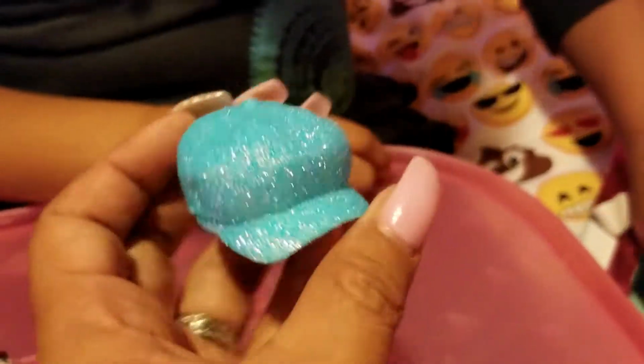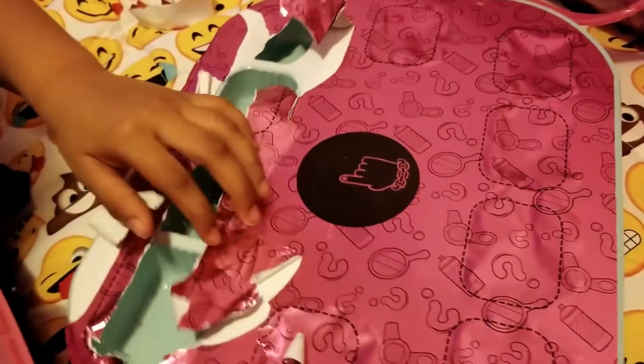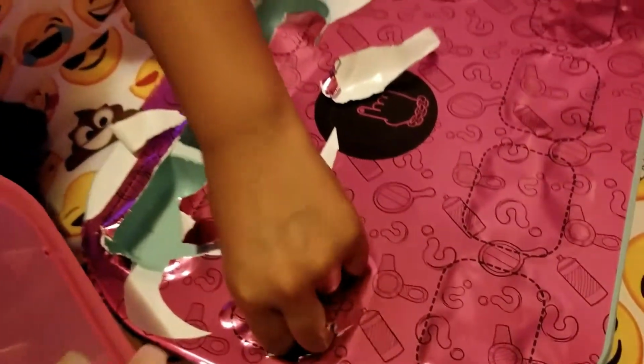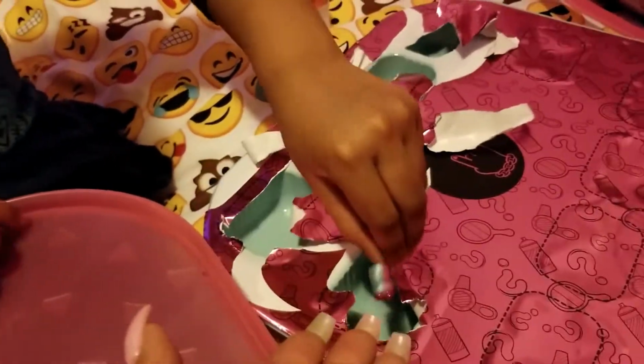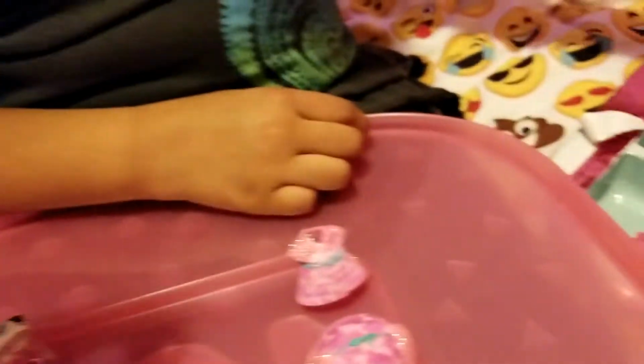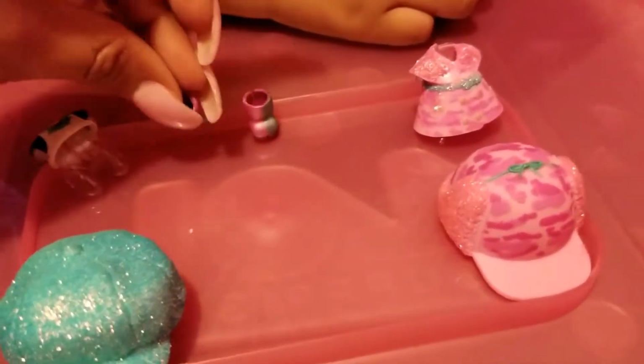Let's see. Oh my goodness. This hat is so cute. You okay, girl? Thank you. You're welcome. OMG. Oh, these shoes are popping. They sure are. Look how cute these are. Look at the heel. Look at the bottom part. All right, we're gonna put them right here. And what's next, Lily?